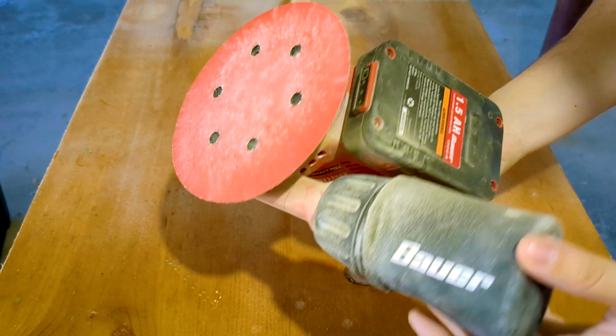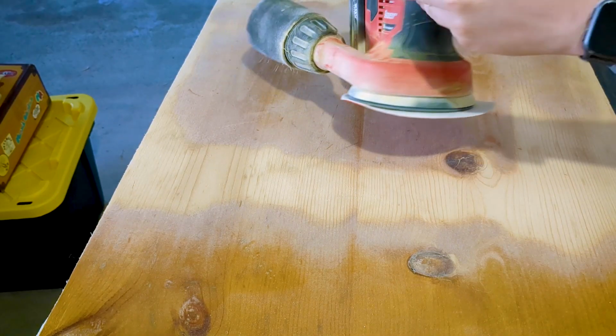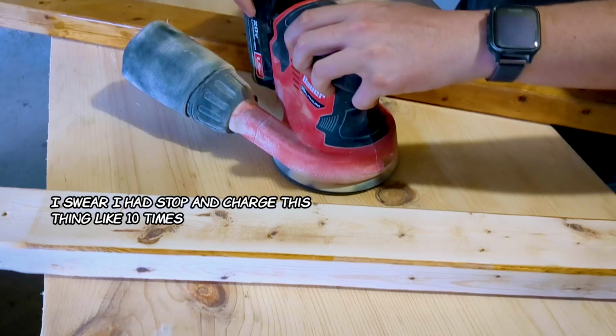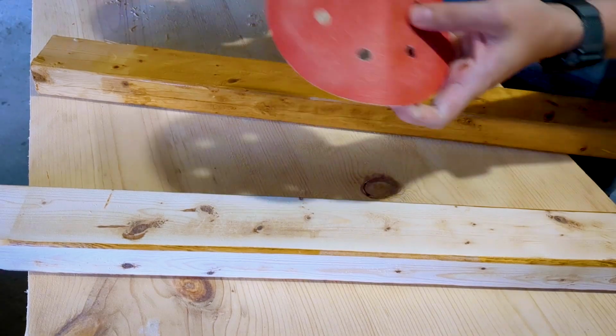And that right there is why I hate batteries. Helps to use sandpaper, huh?